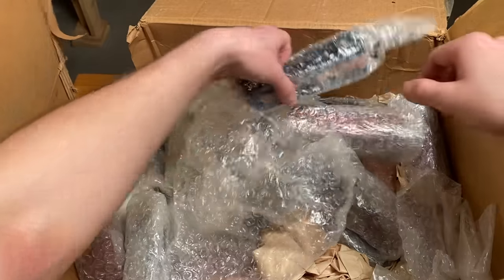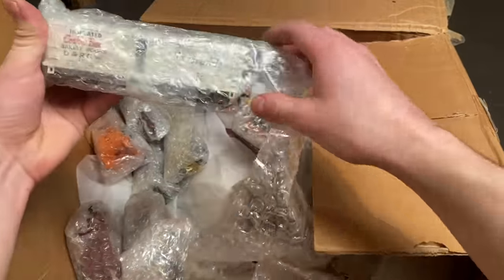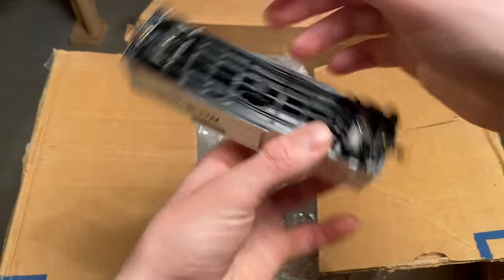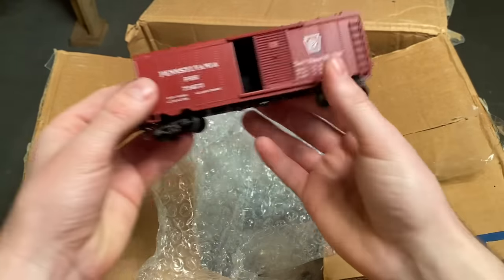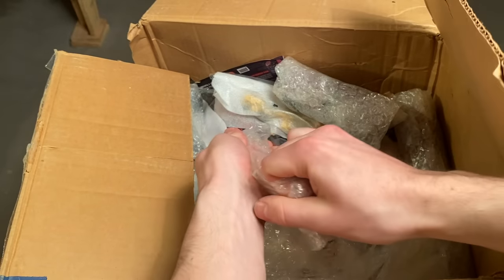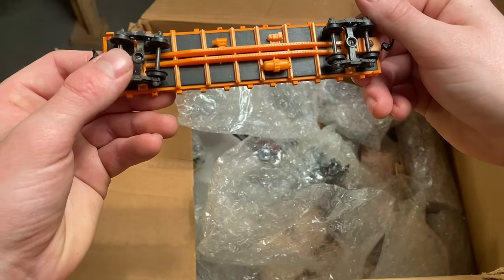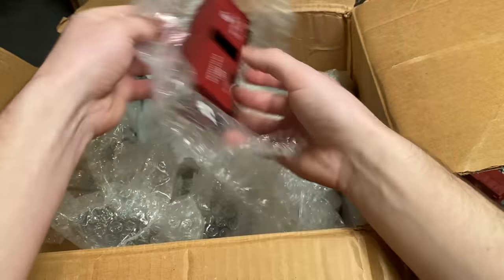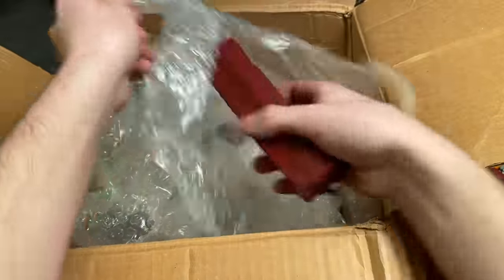Green Bay and Western. Baltimore and Ohio. That's by Gilbert. Insulated cookie box from the Rio Grande. Also another American-made Gilbert product. Got a Pennsylvania Railroad boxcar from Varney. I think this is a Milwaukee Road piece, probably by Mantua-Tyco. Another Pennsylvania Railroad boxcar. Another one.